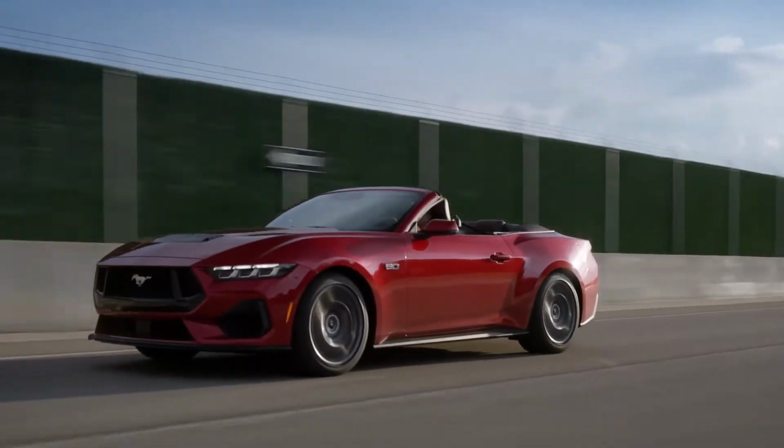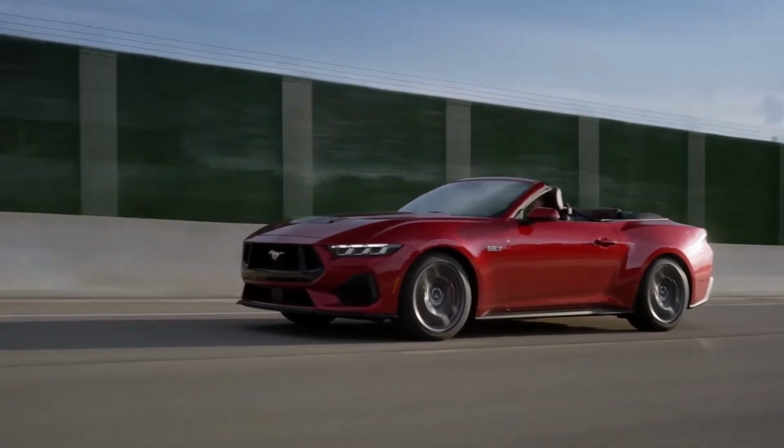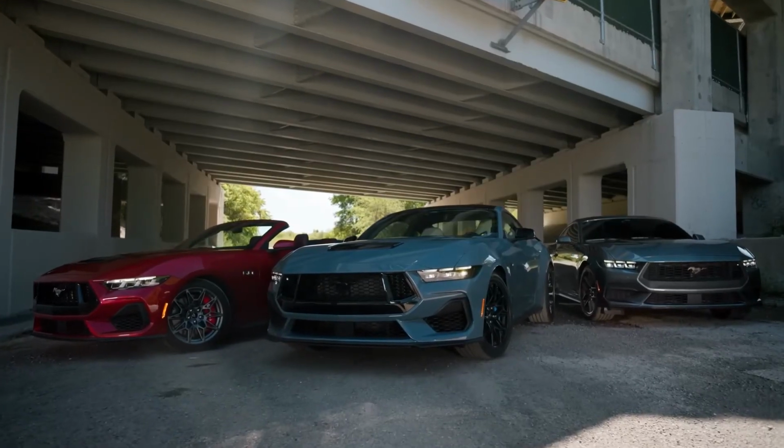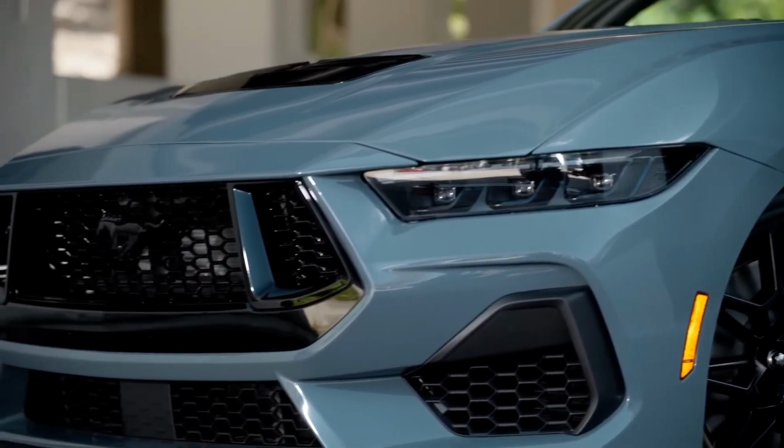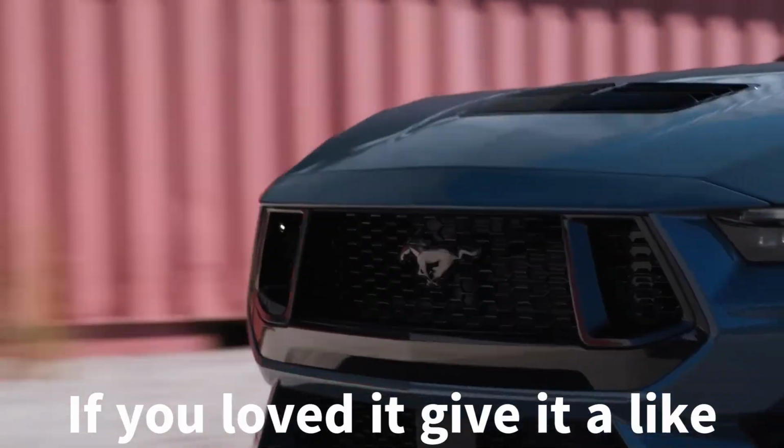I hope you have learned something new today about the new Mustang 2024. It is a special car that will always have a place in our hearts, even though it's discontinued.